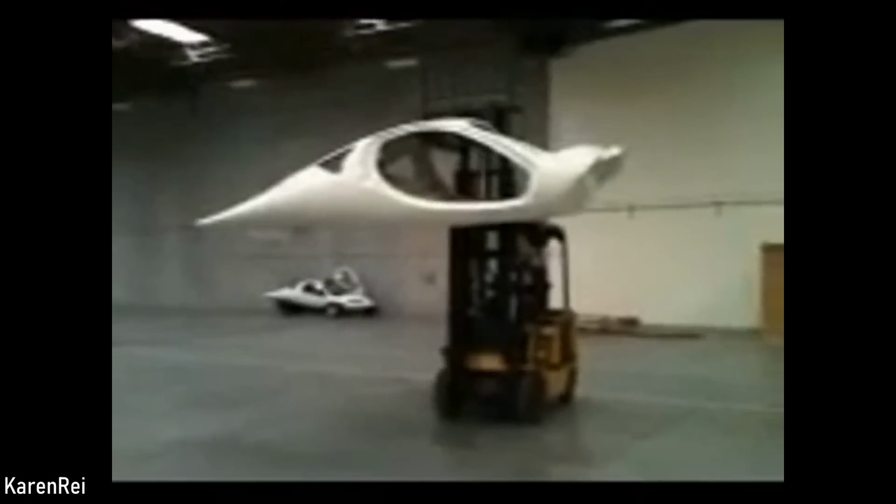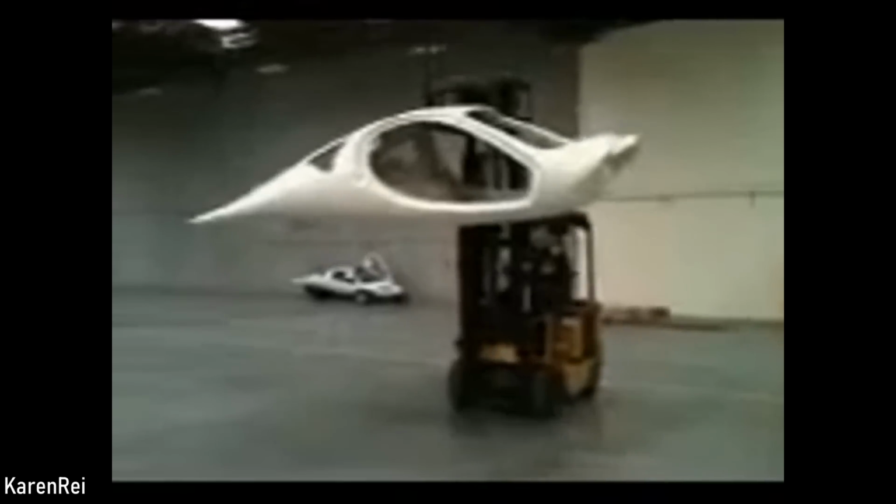For another example of Aptera's strength, take a look at the 2E body being dropped from a forklift. Side and front impact strength was also exceptionally good at that time. Of course, composite technology has advanced significantly in the past decade, and Aptera has been working over the past few years to surpass its previous roof crush strength and side and front impact metrics.